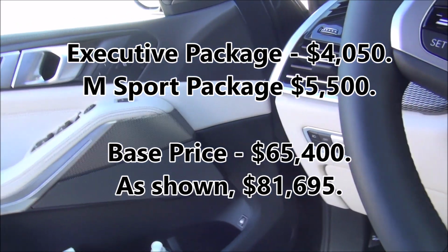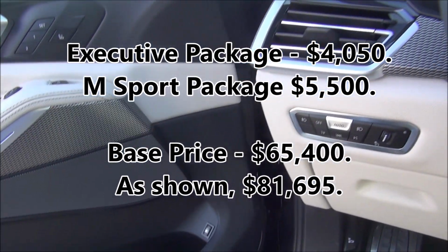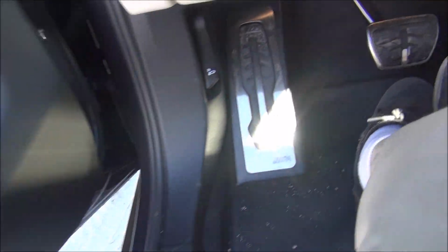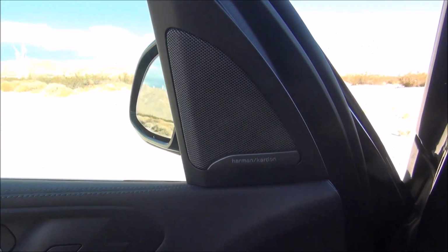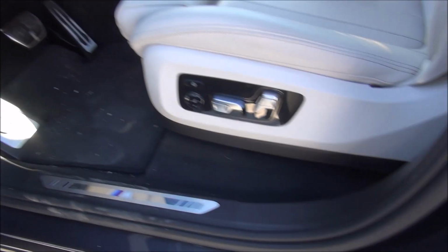And this car has the executive package, so it does have every available option that you can get. It also has the M Sport package, so you can see you have the M plates there on the side plates and M on the footrest there. It also has the optional Harman Kardon stereo system, as you can see right there. So let me get back out and show you the seat controls.